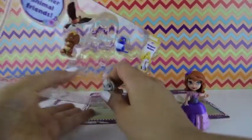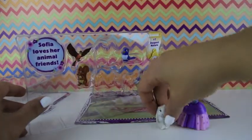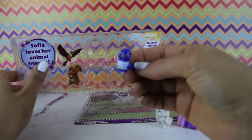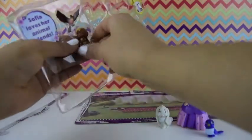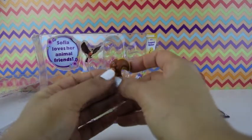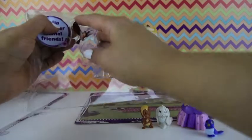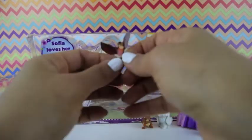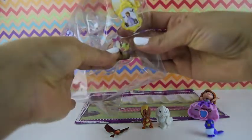Of course, her best friend, her little rabbit. It's Clover. And we have Mia, the bluebird. Tweet, tweet, tweet. And of course, the squirrel. This is Whatnaught. The big stripe on its tail. No more figures, but there are just some kind of paper cardboard pieces of Robin. And also, we have a picnic basket in here as well.